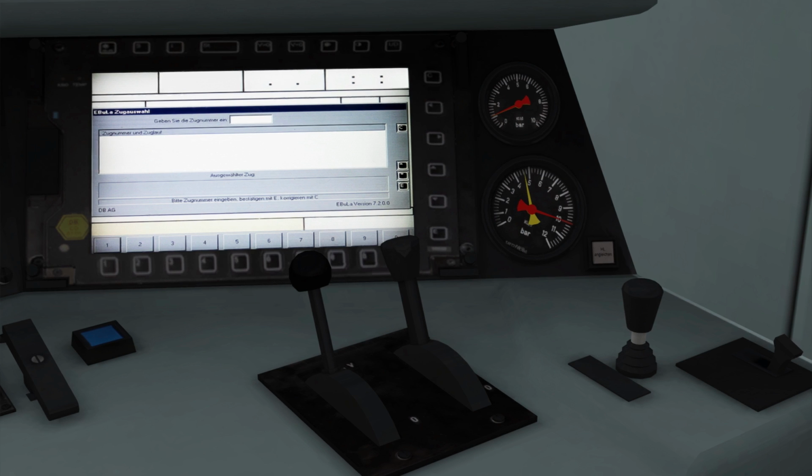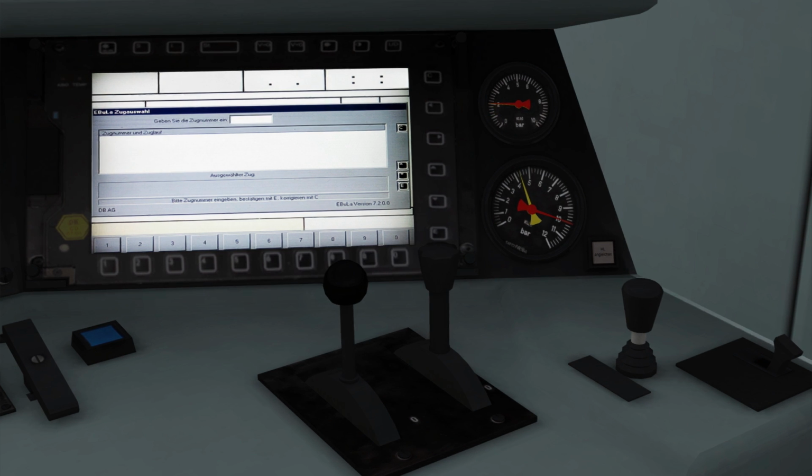To the right of the cab you can see the brake handles, which are just to the bottom of the screen here. If I apply the brakes you'll see that the handles move towards us, and if I release the brakes then the handles are being pushed away from us.